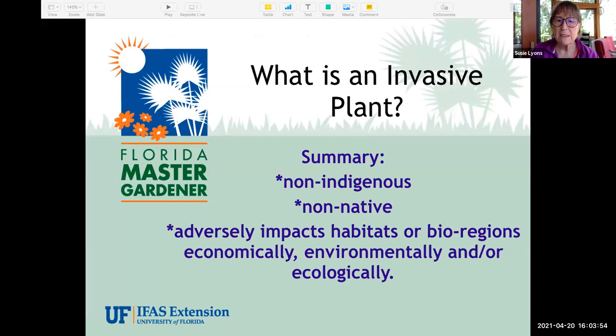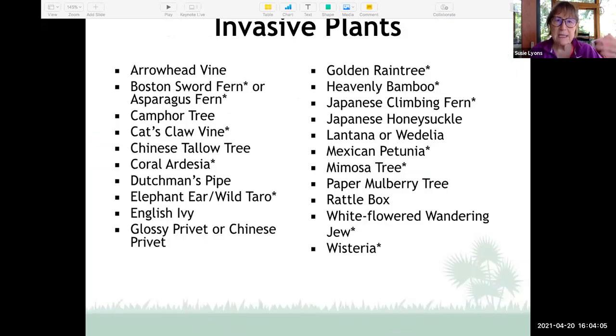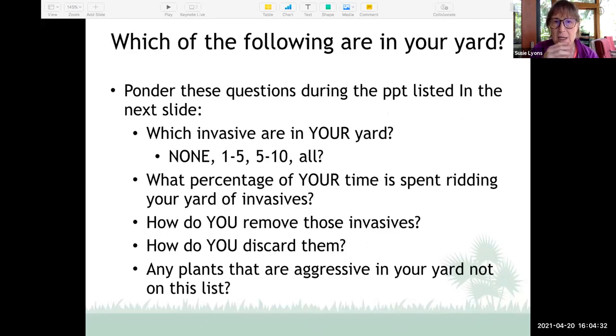So an invasive plant is non-indigenous, it's non-native, and it adversely impacts habitats, and you'll know it when you see it. These are some of the ones that we looked at that seem to be a little more common. The ones that are asterisked are definitely on my property, and I have more than this too. You'll probably be able to go through those and see which ones are on your property. I thought I'd ask you some questions to ponder during the PowerPoint so you can see which invasives are in your yard. None, all, 1 to 5, 5 to 10. Watch during this PowerPoint to find out.